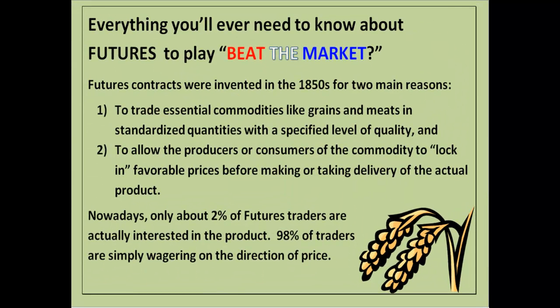Now, here's everything you'll ever need to know about futures to play Beat the Market. Futures contracts were invented in the 1850s for two main reasons. One, to trade essential commodities like grains and meats in standardized quantities and with a specified level of quality. And also to allow the producers or consumers of the commodity to lock in favorable prices before making or taking delivery of the actual product. However, nowadays, only about 2% of futures traders are actually interested in the product. 98% of traders are simply wagering on the direction of price.